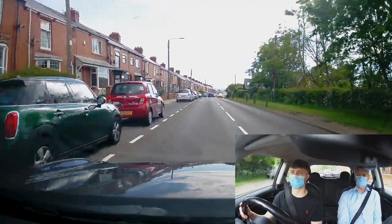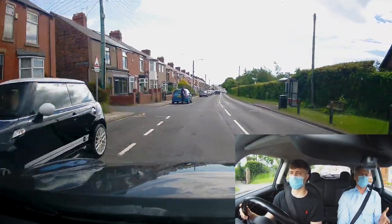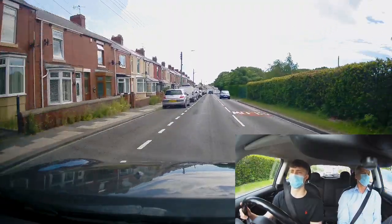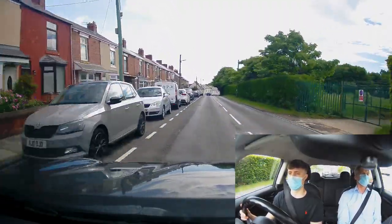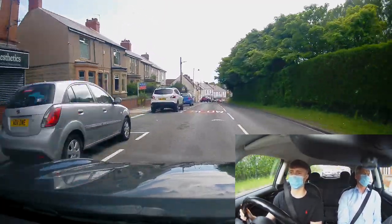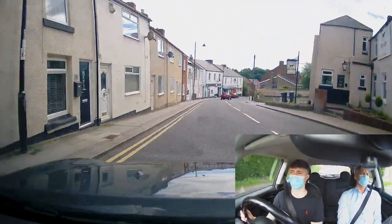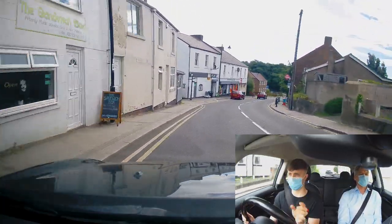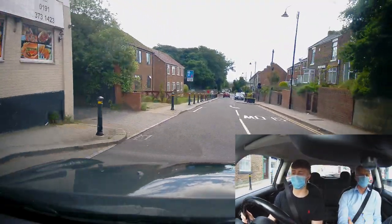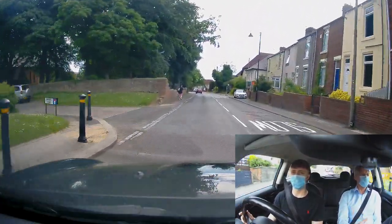Well, how fast should we drive down here? 25. Yeah, I'll tell you what. Because some people will open doors, they might step out. Cars move off without warning. It's just common sense, really, at the end of the day, isn't it? This is a good speed coming down here. It's 20. It's a good speed now. It just feels nice and comfortable. It feels like you're ready to deal with anything that happens.